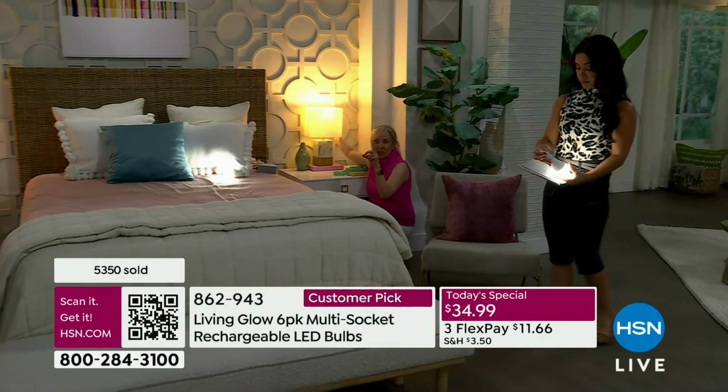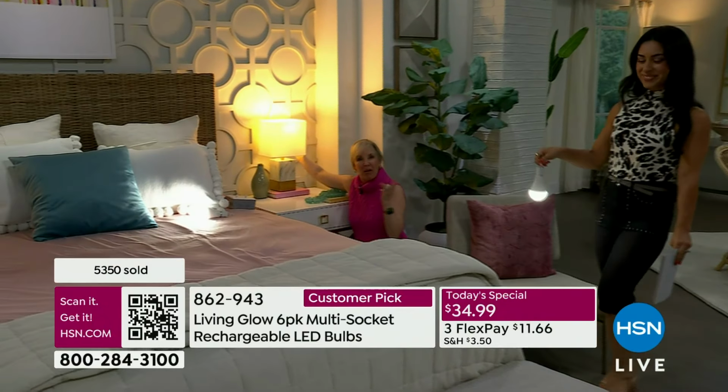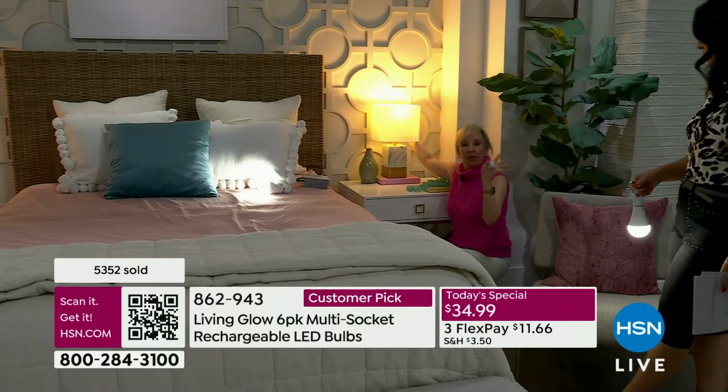You're gonna forget when you lose power, and they're automatically gonna go on. You'll be like, oh, that's right, I bought those bulbs. Let me show you too, with one bulb, this is one of our newer features.